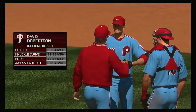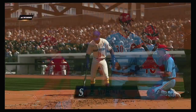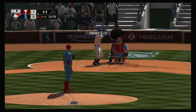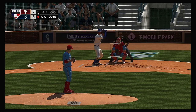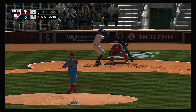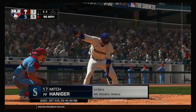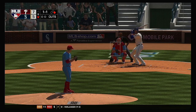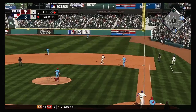David Robertson comes on looking for a save here in the bottom of the ninth inning. Number 30, David Robertson. Leading off the inning, Malex Smith, and they'll need him to get something going here. And that is the start they were looking for, down by two, as that misses for ball four. Stepping in now is Mitch Haniger, and he's got a shot at history here, but he'll need a triple to complete the cycle. Yeah, that last at-bat, he turned that fastball around.